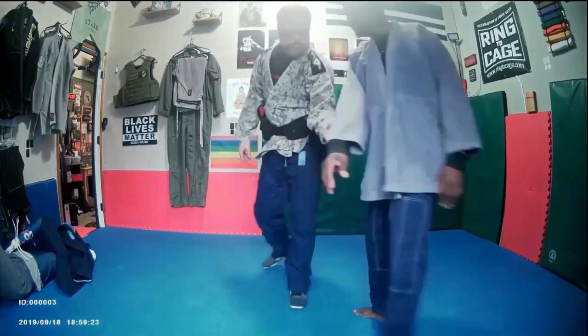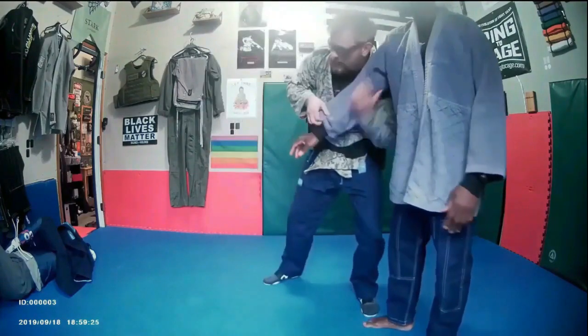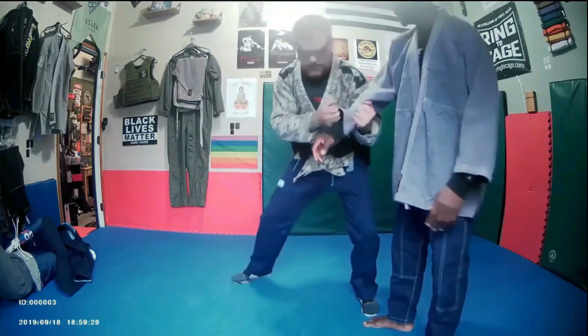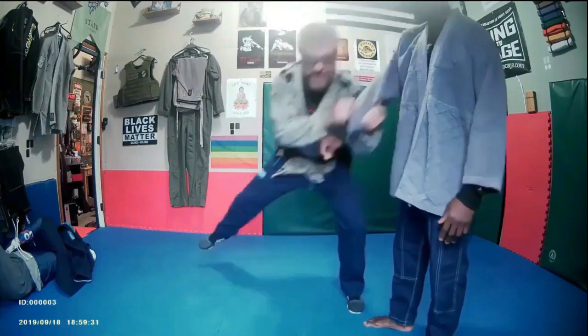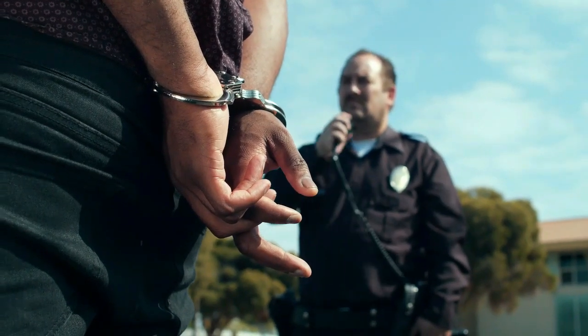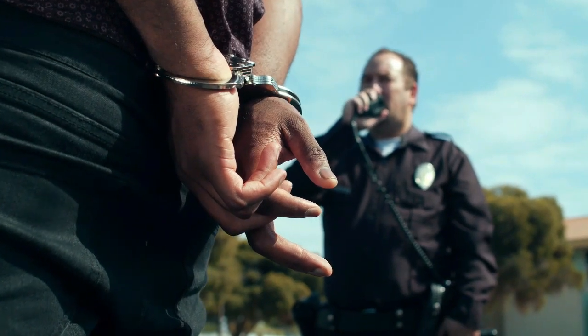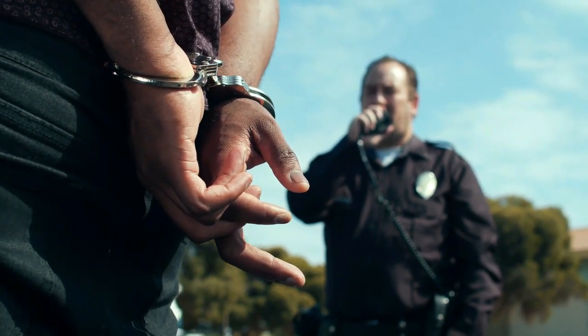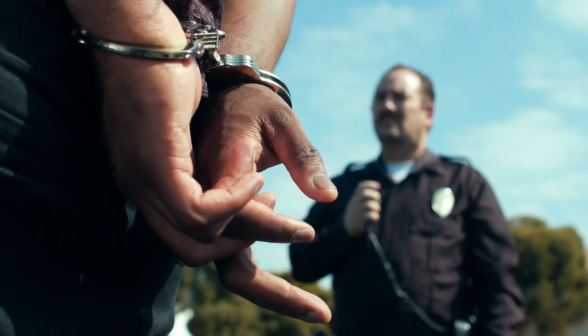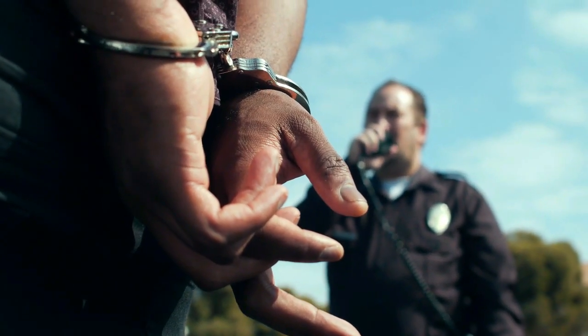This is in a gi. So depending on the time of year, if they're wearing a jacket or a fleece or a hoodie, you could use this variation. Now, hoodies can be stretchy, so take that with a grain of salt. But see how I'm doing the same technique. Again, these are all for the arresting techniques from the 2-on-1 or the escort position. I thought it was important to kind of classify those by themselves.